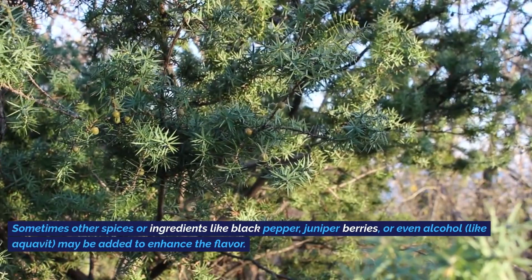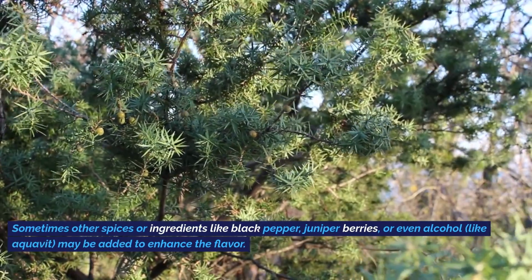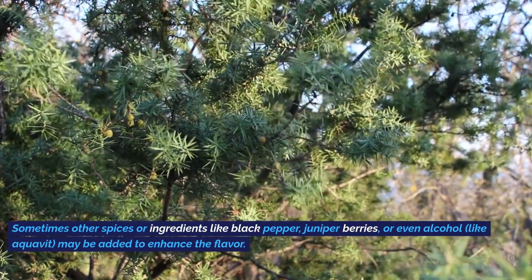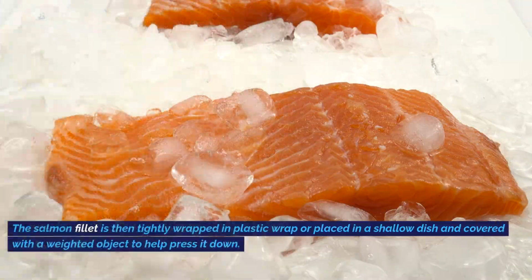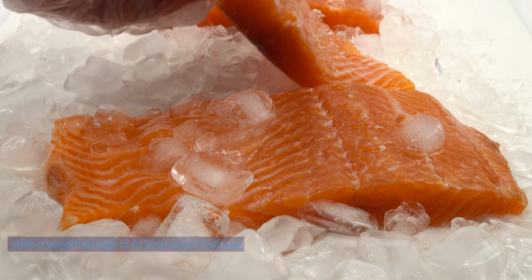Sometimes other spices or ingredients like black pepper, juniper berries, or even alcohol, like aquavit, may be added to enhance the flavor. The salmon fillet is then tightly wrapped in plastic wrap or placed in a shallow dish and covered with a weighted object to help press it down.